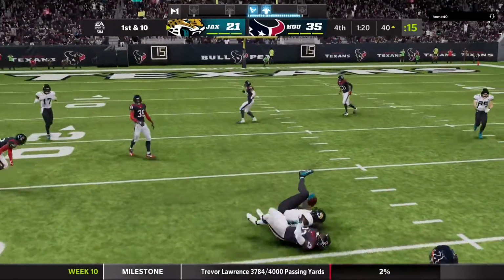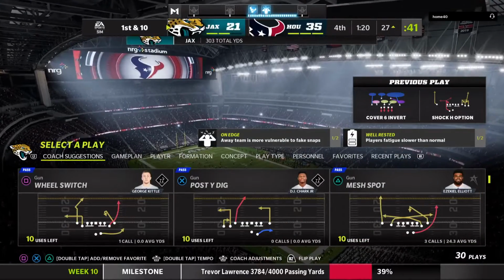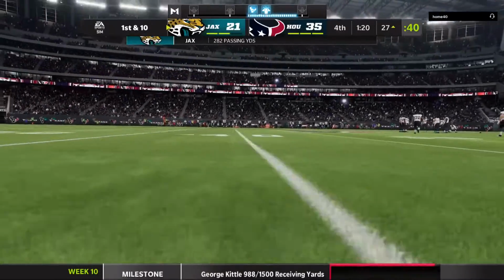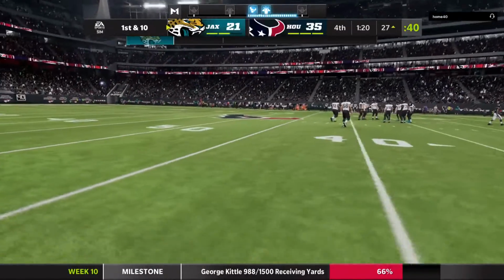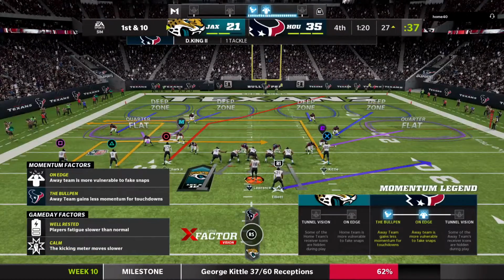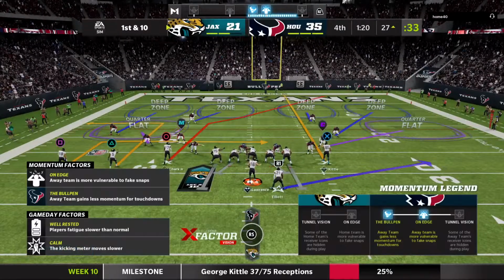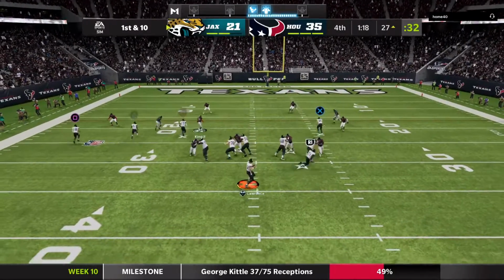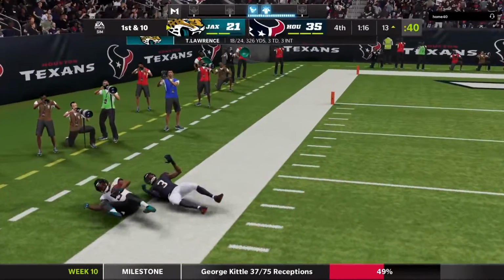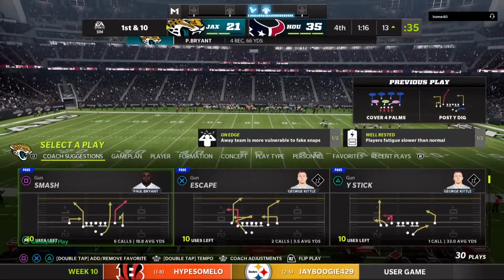Here's a throw to his running back. It's complete. The Jaguars going to go ahead and use their first timeout as they'll get a chance to talk it over after picking up the first down. Here's Lawrence. Throw left side complete. That's Bryant. And he'll go out of bounds inside the 15-yard line.